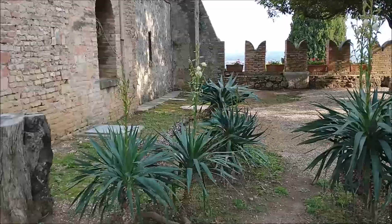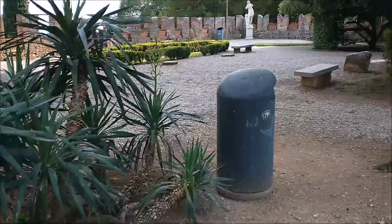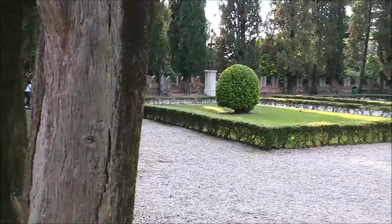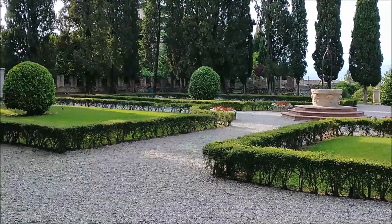And this is a side courtyard over here. This nice little area here. And then over there you've got your statue and another little sitting area and courtyard. And then back into this area. It's a pretty amazing little place. I could live here.